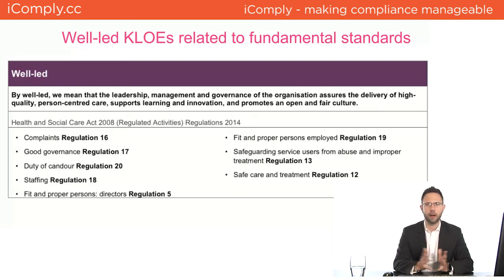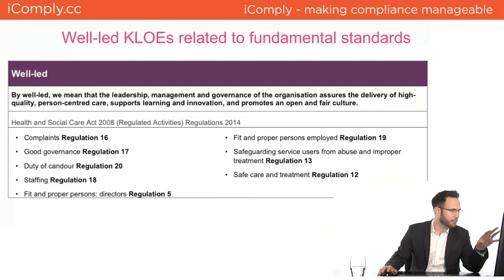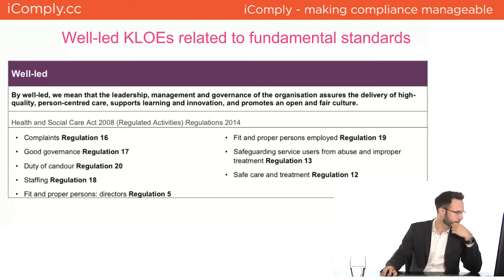So I'm not sure how helpful that is, but if you don't have our iComply system, then one thing you could do is cross-reference the fundamental standards document with the KLOE document in order to figure out what they're going to be looking at when they're asking, are you well-led? Obviously, if you have the iComply system, you've got access to the KLOE report when we've done that hard work for you. So you can have a look at this and try and figure out with the fundamental standards document if that would work in what they would be looking for in your practice.